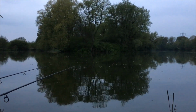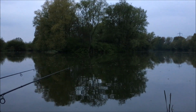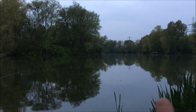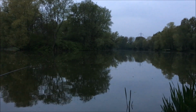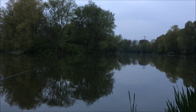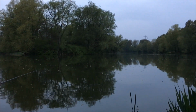So I'll probably give it another half an hour. Now that I've just seen that fish, I'll have a bit of food and then I'll recast both rods. I'll put some bait out. There's a little spot out just over here. Just like a couple of spods of hemp, sweet corn, and then a few boilies scattered over the top of it.